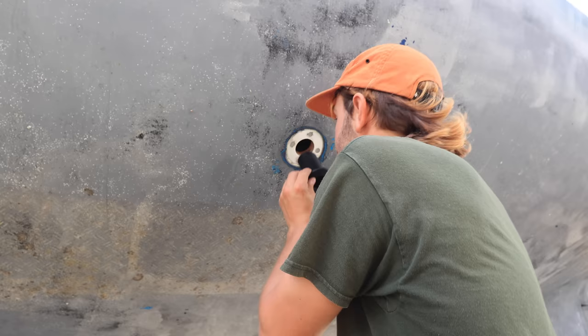We're going to do a dry fit now to see how these look from the inside and make sure we don't need to cut off any of the thread. I don't think we do with these, but Becca's just going to make sure they all look good.